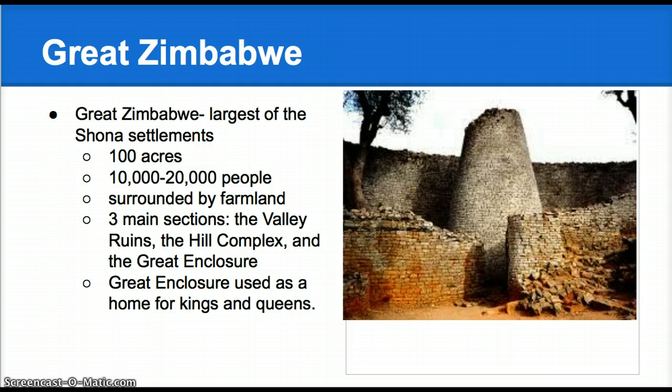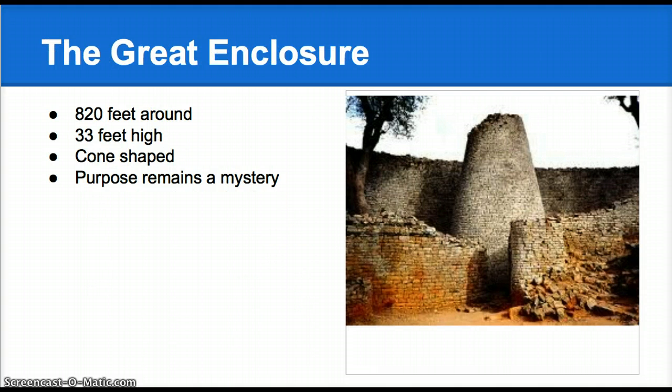What they think the Great Enclosure was used for was the home of kings and queens. This is a picture of the Great Enclosure as it stands now. So it's in ruins, basically. It is 820 feet around, and this picture that I've shown you doesn't really do it justice. It looks a lot smaller in the picture. And it is 33 feet high, which is probably equivalent to a 3-story building. It is cone-shaped.